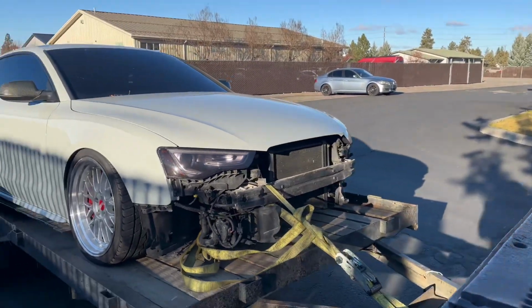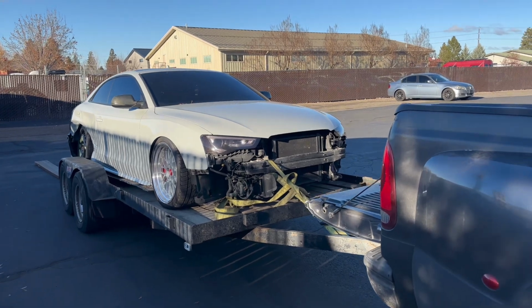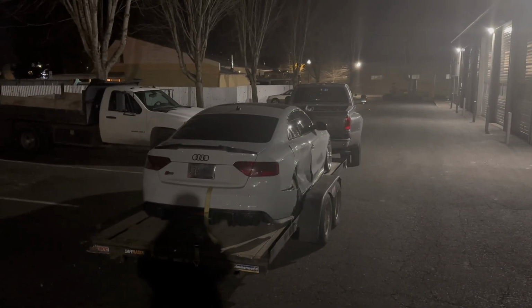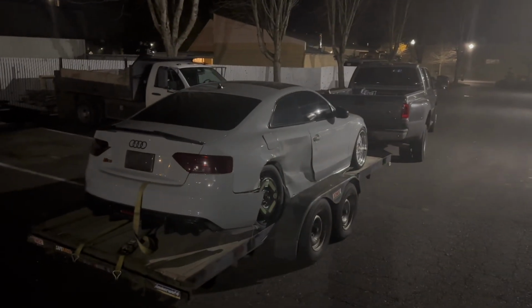But we just got the car loaded up. We're going to take it to the shop in Taggart, Oregon, and we're going to get the whole rear suspension fixed. So we just got here to the shop. It was like a 3-hour drive. We're going to get the car unloaded and put it in the shop, and all the parts should get here tomorrow.